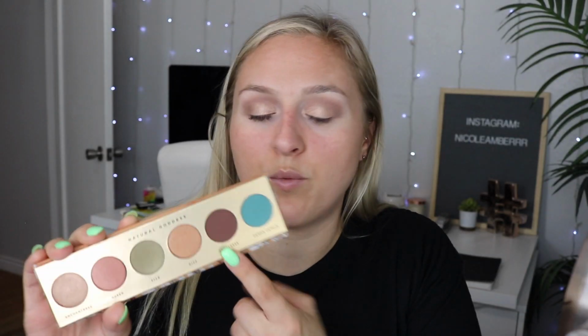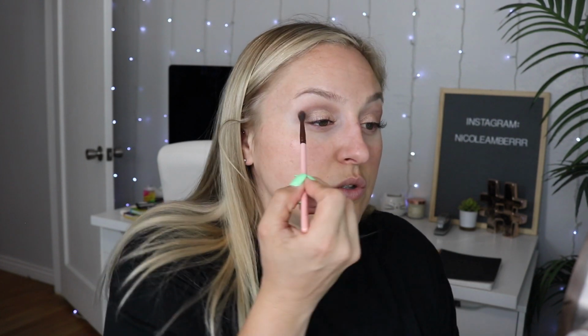Okay, now I'm gonna go in with the darker brown color called Temptress, and I'm going in the outer corner with that, just very lightly, just to add a little bit more depth to this look.